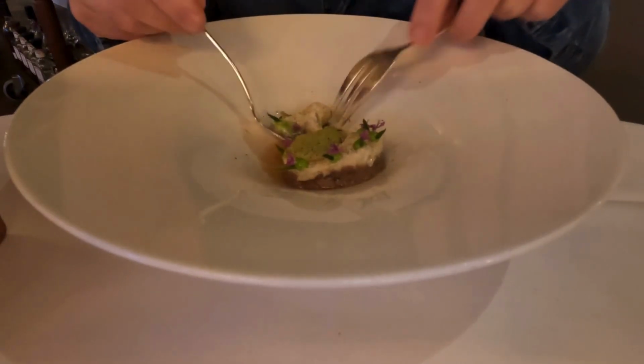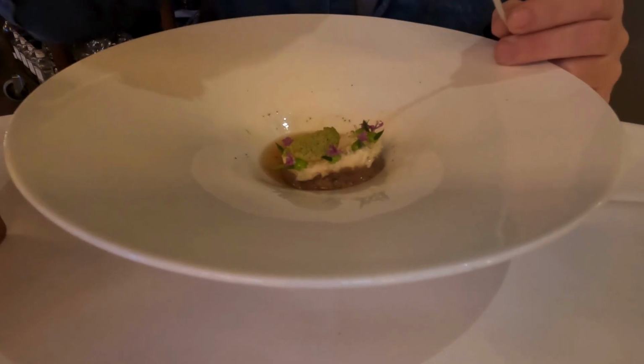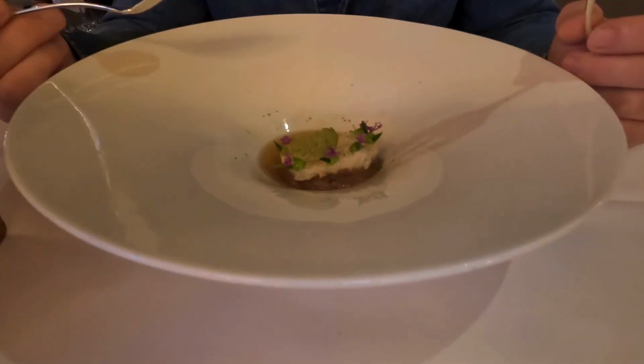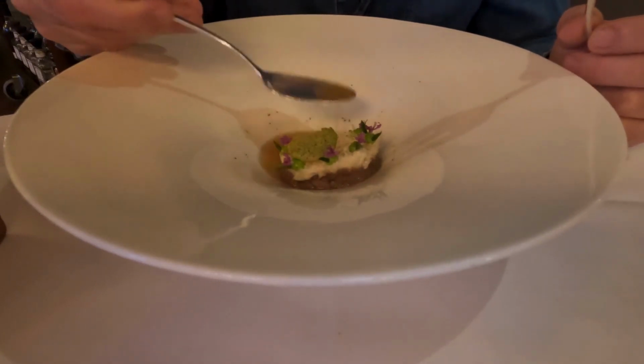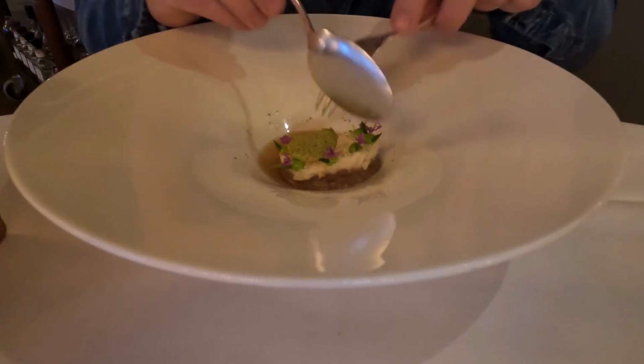The flavors in this dish were really subtle, and you could really sense the different flavors of the crab meat and the oxtail meat. The consommé that was poured onto the dish really brought everything together in a nice and juicy way.